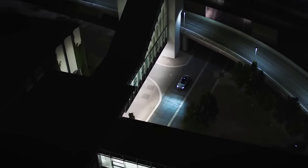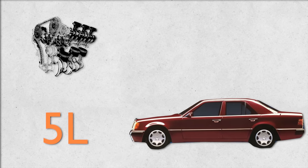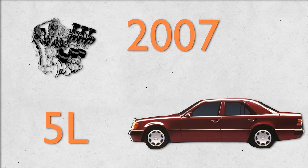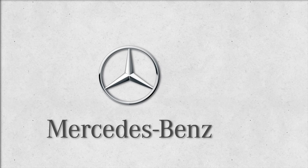In the past, the numbers in a Mercedes model used to indicate the engine size. A C280 had a 2.8-liter engine. A 500E had a 5-liter engine. And when the 550 badge numbers started popping up in the U.S. back in 2007, those vehicles used a 5.5-liter engine. Of course, that engine doesn't even exist anymore. Today, Mercedes are closer to the 400-liter mark, but who wants an S400 when you could get an S550?